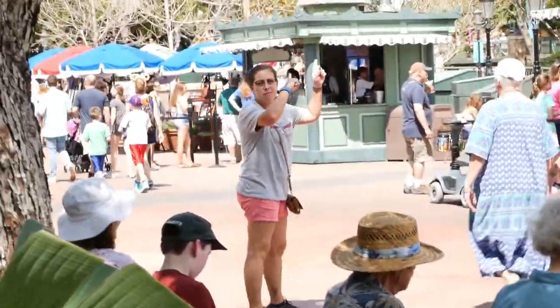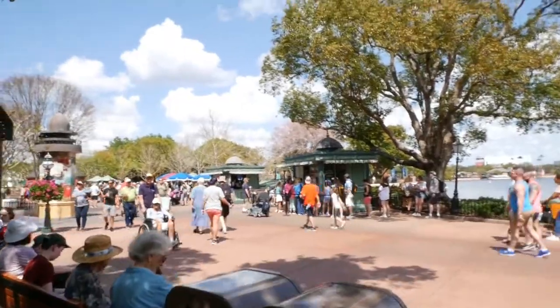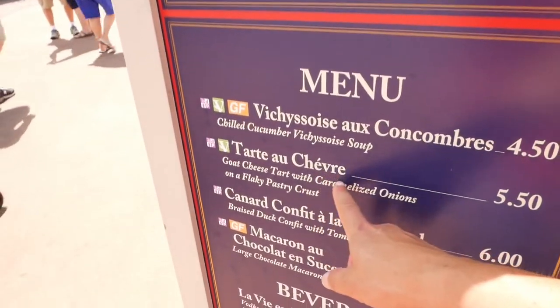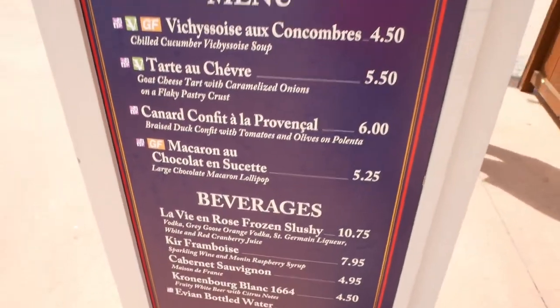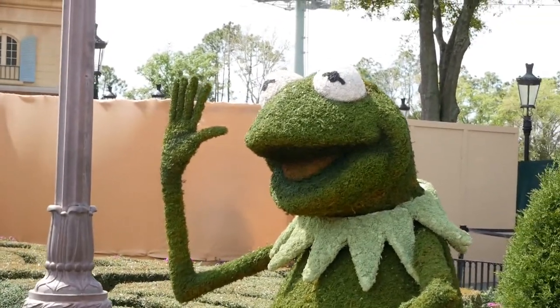Let's go to France. Look at Jessica over there. She's waiting. She is so Frenched out right now. She's about to France her France out. All right, stepped over to France at the Florida Lee. You got your Vichyssoise au Concombres, your Tarte de Chèvre, Canard Confit Provençal, and macaroni and cheese. So that's what you can get here. Well, looky here, it's Kermit the Frog here.